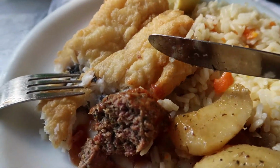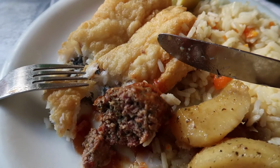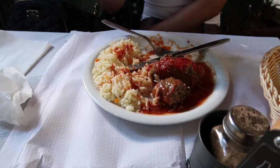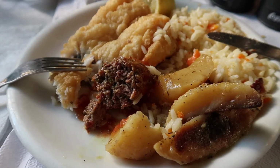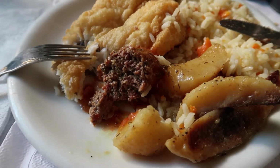But the fish, like I said, was perfectly seasoned. It's not too salty and it's cooked just right. Pairing it with the rice was a good combination. I don't know what they put in the rice, but surprisingly, it was bursting with flavor. Yeah, we're gonna finish this meal and after this, we're gonna go straight to Acropolis, yeah. And check out as much as we can today.